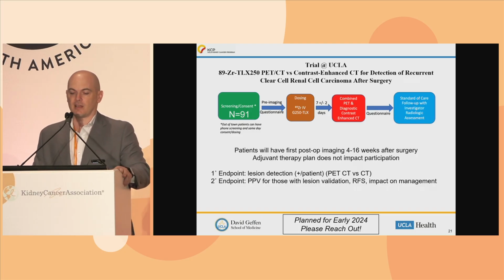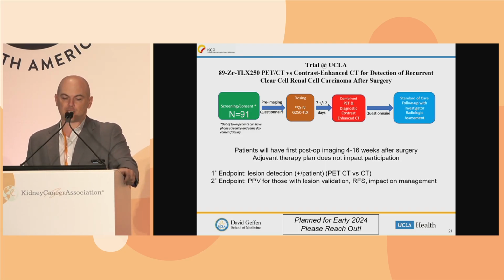So these patients are going to get a questionnaire, seeing how it changes management, and we're going to be looking at a couple of interesting primary and secondary endpoints. If any of your patients wants to take a vacation to LA, they can come get this imaging study, and go back home with a UCLA hat.